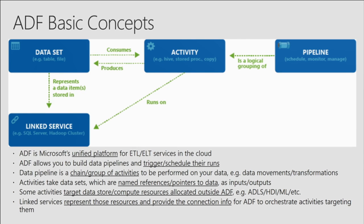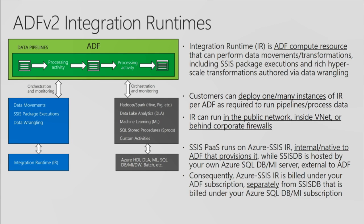How does the SSIS fit in the ADF world? You probably know the ADF basic concepts already, right? ADF allows you to build data pipelines to trigger and schedule their runs. A data pipeline is a chain or group of activities to perform on your data, like transformation or movement. Activities take data sets. Some activities target data stores or compute resources external to ADF. So you need a linked service to represent those resources so ADF can orchestrate them. The new concept is the integration runtime. The integration runtime is an ADF native compute resource that can perform data movement and transformation. That includes the SSIS package execution, right? And the type of integration runtime that executes SSIS packages is called Azure SSIS IR.